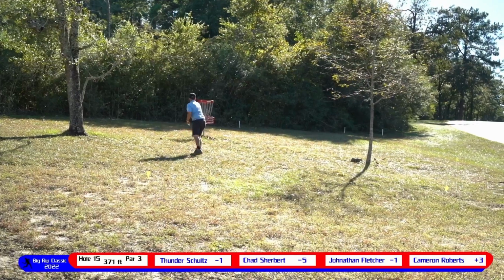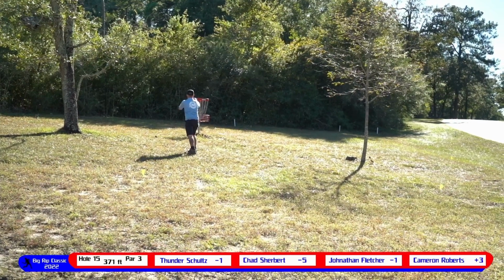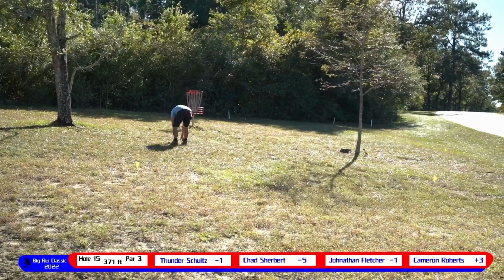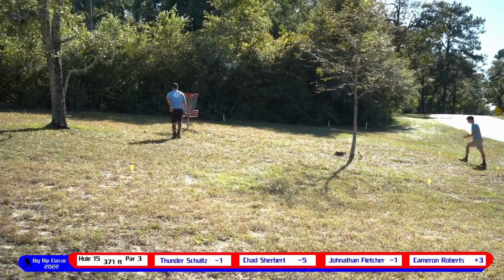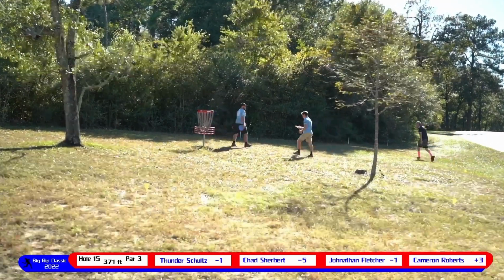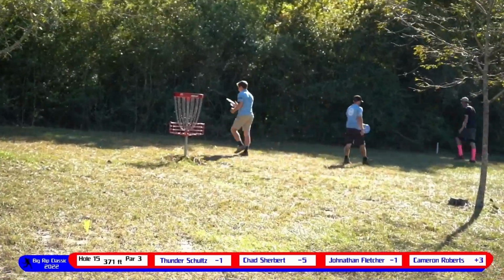It's something that he's really trying to correct on these next 3 holes. Chad keeping his pretty solid round going. Cleans up the par.